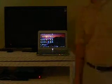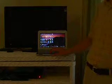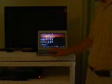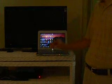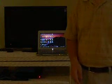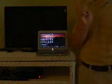Now I will show you how to launch a program. First, you select the program you want to run. Then you do two clicks of the left mouse click button. Do not do a single click, because that will only select the program.